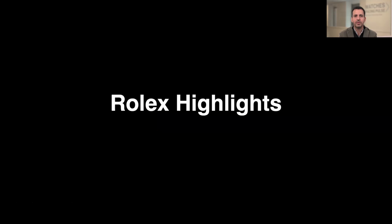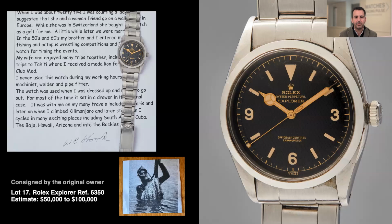Switching gears now to some of the exceptional Rolex watches in this sale, starting with lot number 17, a very early Rolex Explorer, a reference 6350 from 1953, featuring a wonderful honeycomb dial, completely original with the characteristic 369 dial, with an elongated hour hand and a seconds hand with a very small dot at the very tip, all characteristics of the earliest generation of the Explorer.